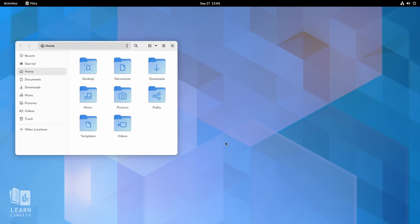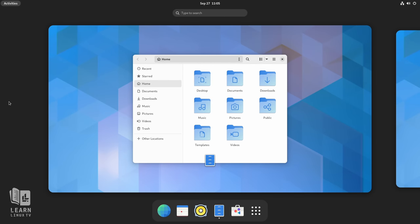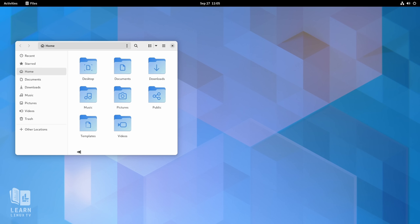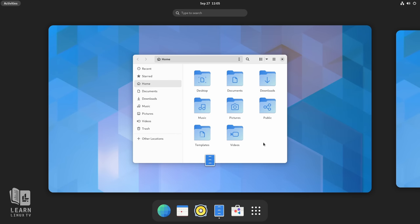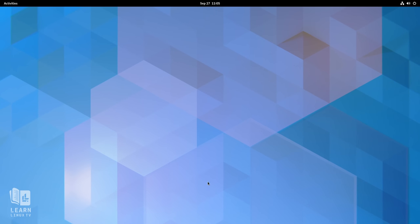In fact, I'll be talking more about new additions to the file manager later in this review. For those of you that haven't used GNOME before, my favorite feature of GNOME is how it handles workspaces. So for example, if you press the super key, that brings you to the activities overview, which shows you your workspaces. So you always have at least one extra workspace in addition to the one that you're currently on. So for example, we start here and we also have an empty workspace here that we can go ahead and select. And then we could launch some apps on this workspace.